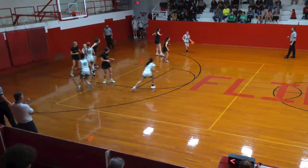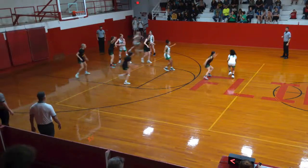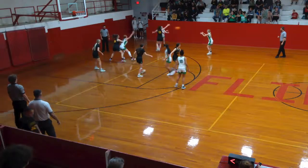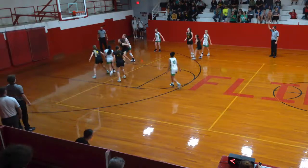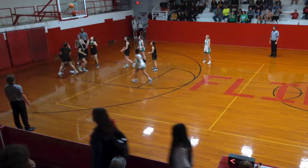Mason takes the inbounds pass. She gets it over to Haygood. Haygood at the top of the key. Haygood looks and surveys the court. Gets it to Methvin. Down to Mason. Back to Methvin. Methvin's going to put up a long three-pointer. It's no good. Haygood gets the rebound.